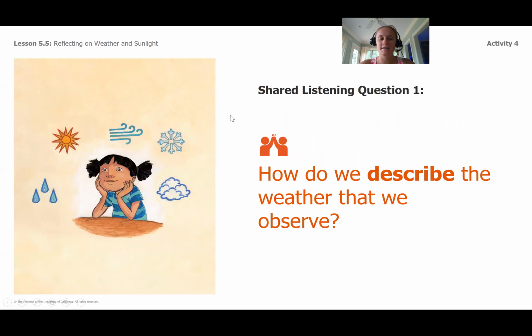Okay, that moves us on to day 4. So how do we describe the weather that we observe? I want you to just think about that. How would we describe it? What would we say?